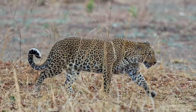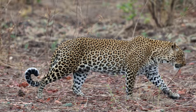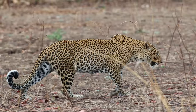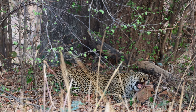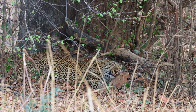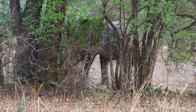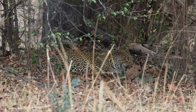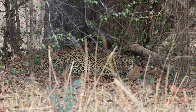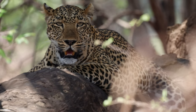The mother had a fresh impala kill, but was being mobbed by all the game viewers and got separated from her cub. Eventually, she reached her kill again, but the cub was still absent. While she was eating, an elephant sauntered past. She then went for a rest.